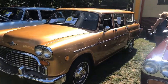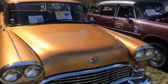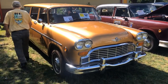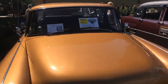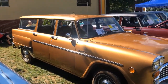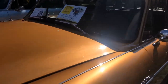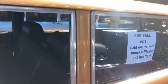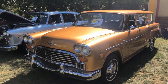This car is interesting. This used to be owned by Steve Wilson, a board member of the Checker Car Club. It was then sold after Steve passed away. It was actually sold to Dave Eldridge. Dave passed away very recently in the last four weeks, and now this is up for sale. So if anybody's interested in buying this, here's the number. This is a golden anniversary car, so this is a 72, and it's nothing short of pristine.